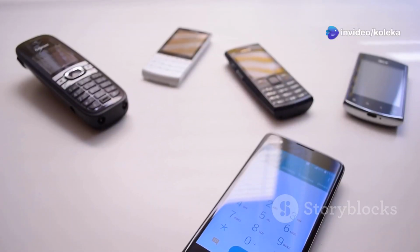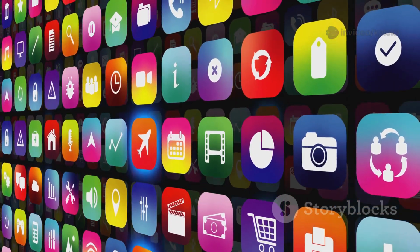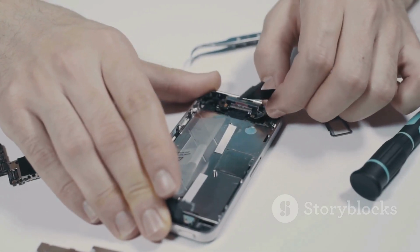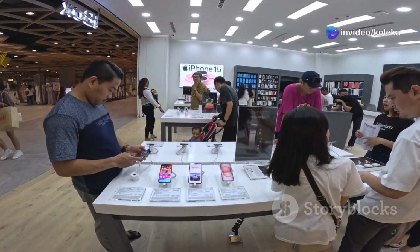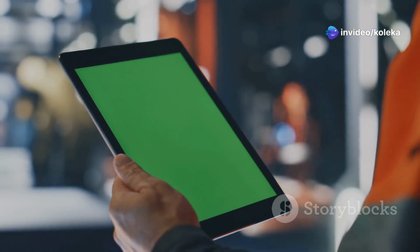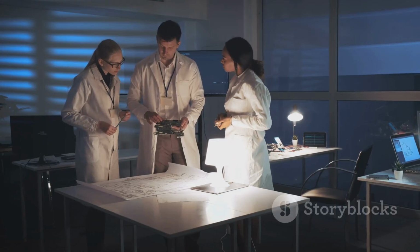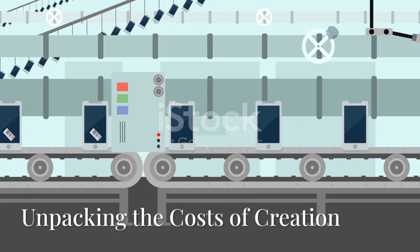Gone are the days of simple phones. Today's smartphones are powerful computers. They require sophisticated components and intricate manufacturing processes. All of this adds to the cost. Furthermore, consumer expectations have risen. We demand cutting-edge features, sleek designs, and long-lasting batteries. Meeting these demands necessitates expensive research and development.